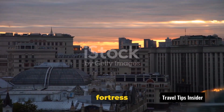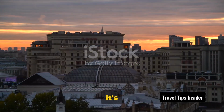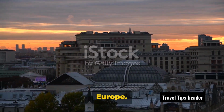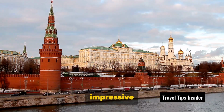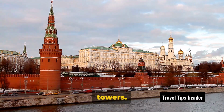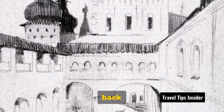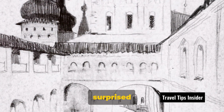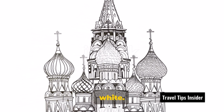Starting life as a wooden fortress founded in the 12th century by Prince Yuri Dolgoruki, it's now the largest active fortress in Europe. It sprawls over a whopping 90 acres and boasts an impressive complex of 5 palaces, 4 cathedrals, and 20 towers. But the changes don't stop there. If you were to time travel back to the early days of the Kremlin, you'd be surprised to see the walls weren't their iconic red, but rather a stark white.